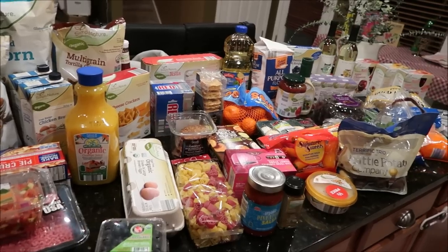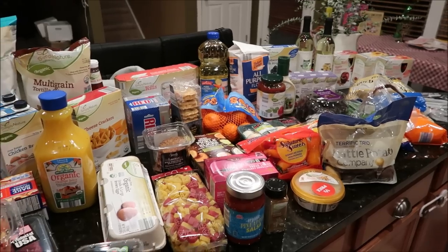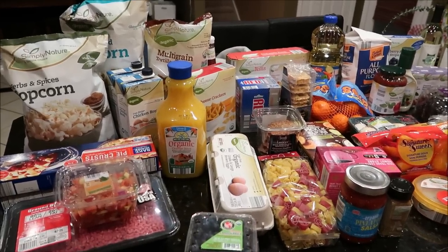So let me turn the camera around and show you all the groceries that I got, and then we'll get into the meal plan. And I'm even going to go over the receipt with you during meal plan time, so you guys can pause if you would like to and take a look at what these items truly were per piece. But I cannot get enough. Look at all those groceries, you guys. That is a lot for $115. I continue to just be blown away.